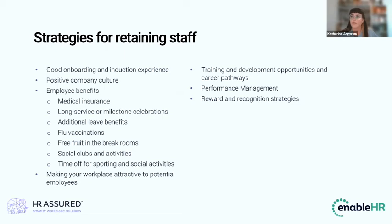Another strategy for retaining staff is considering employee benefits. And I do think that employee benefits are probably the most effective retention strategy. It's really great to offer a range of different initiatives and benefits though, so that individuals are able to choose what they'd like to participate in, and it's not just a one size fits all approach, where everyone gets this or everyone gets that, because it doesn't always have the same appeal to some people as it does to others.